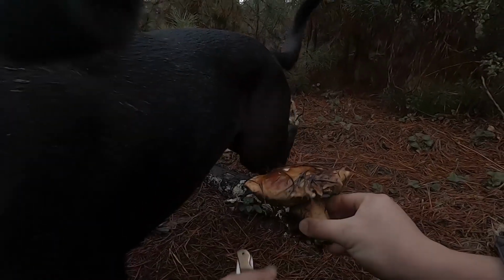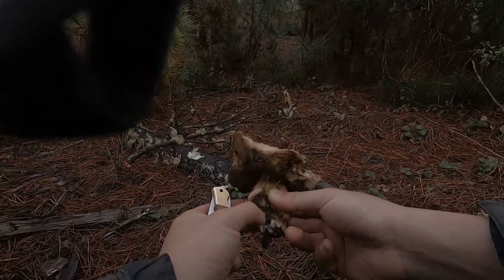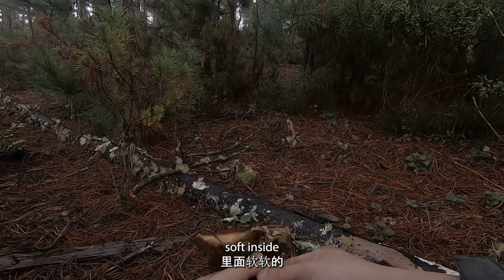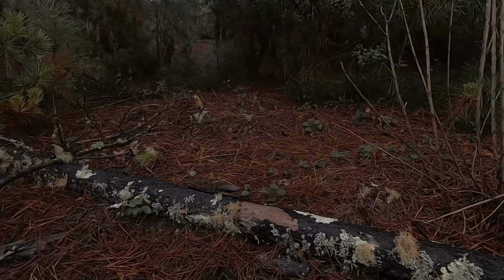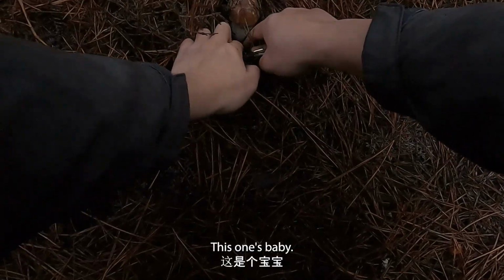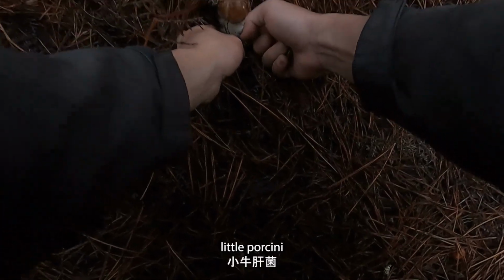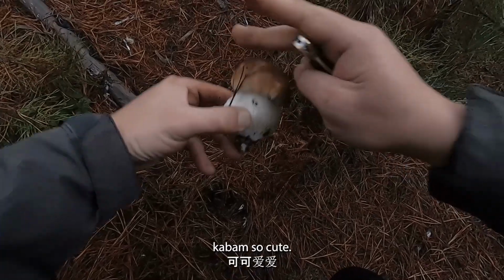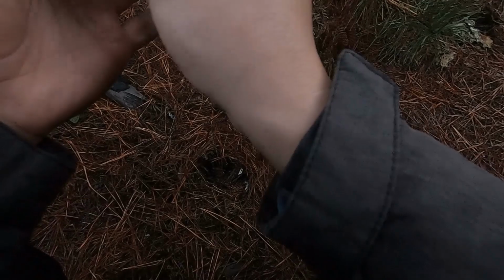Man, what a waste. It's eaten by worms. Soft inside. Oh no. Dang. Another one. This one's a baby, but this is a prime little porcini. Let's go. Come here, so cute. Look at this. This is awesome.